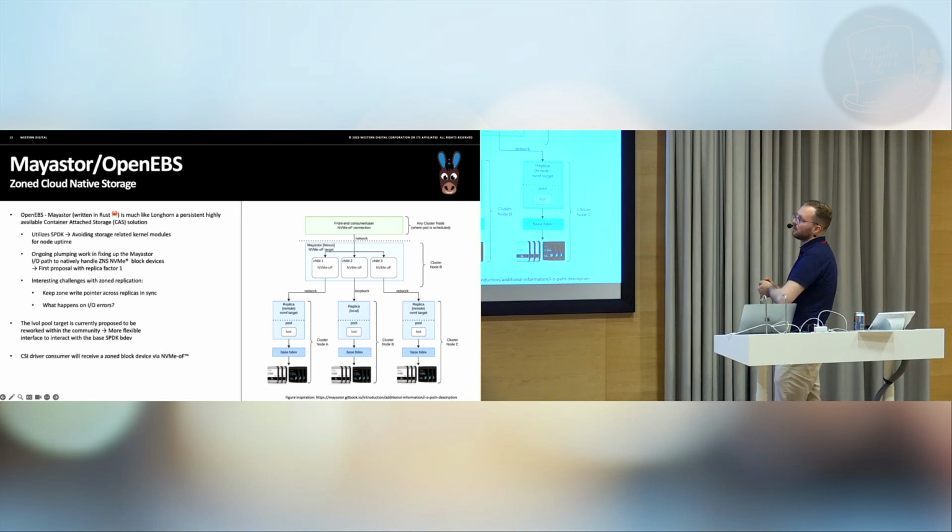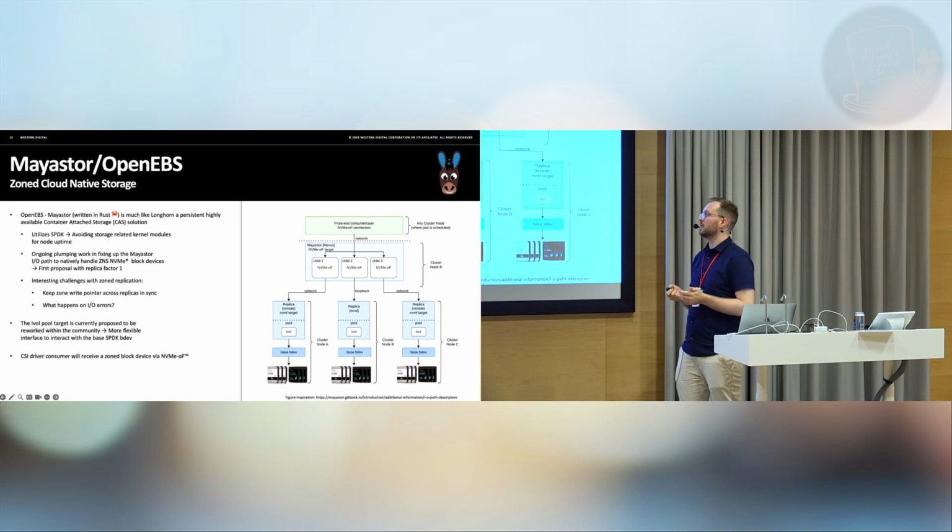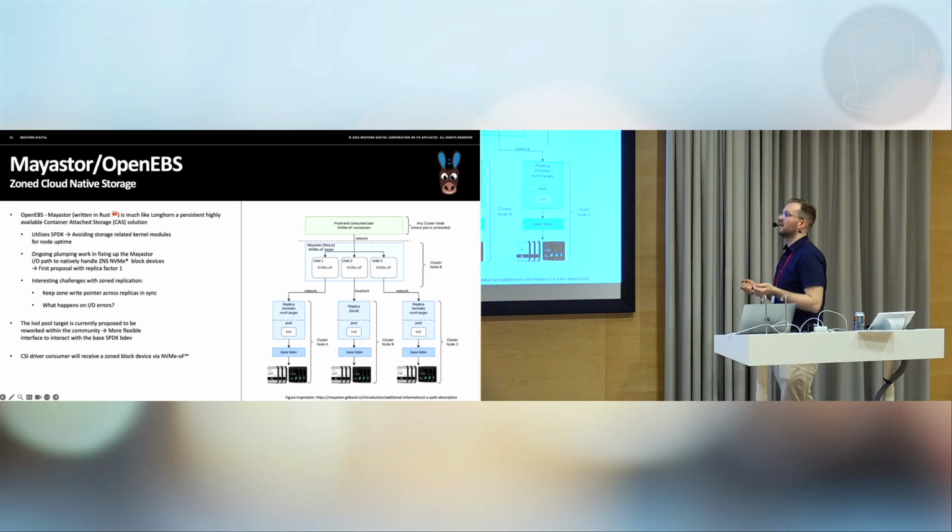So there was some ongoing work from my side in plumbing up zoned storage support in Mayastore. But the first proposal is with replication factor 1, because there are also interesting challenges with zoned replication. For example, we have to make sure to keep the zones' write pointer across the replicas in sync. Also, what happens on I/O errors. And last but not least, how do we chunk up a zoned block device into different resource entities.